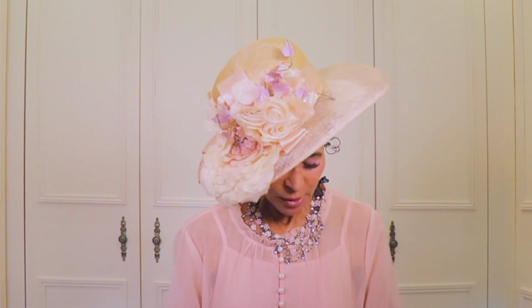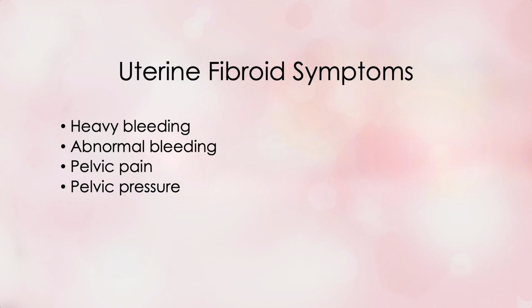Most women don't even know they have uterine fibroids when the fibroids are really, really small, like these. Most small uterine fibroids cause few or no symptoms at all. But as they start getting larger and larger, they can cause a variety of symptoms, including heavy bleeding, abnormal bleeding, pelvic pain, pelvic pressure.